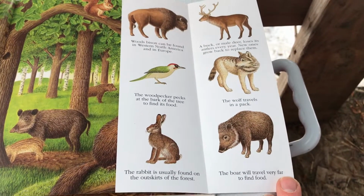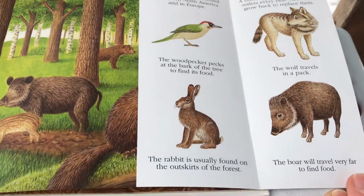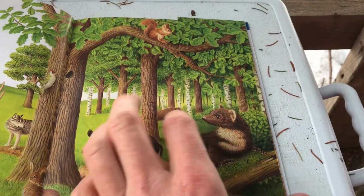We only have some of those animals in our area. We have the woodpecker, although it doesn't look like that. We have the rabbit. And we sometimes have a wolf. They're not usually seen near town.